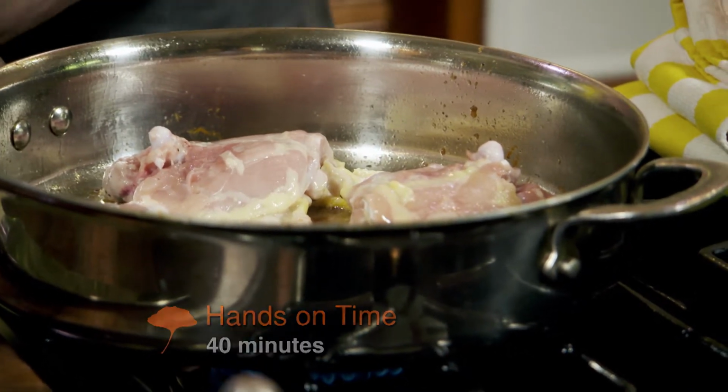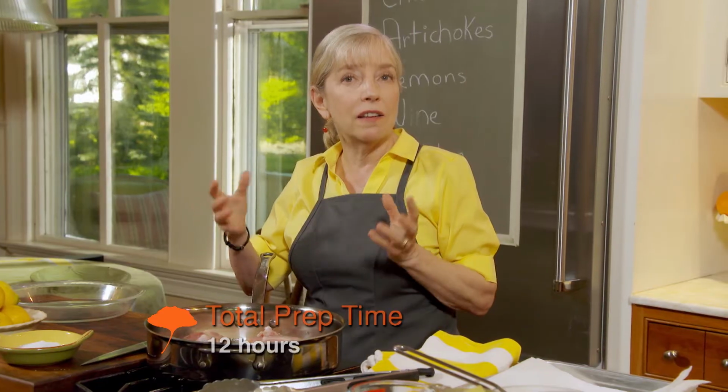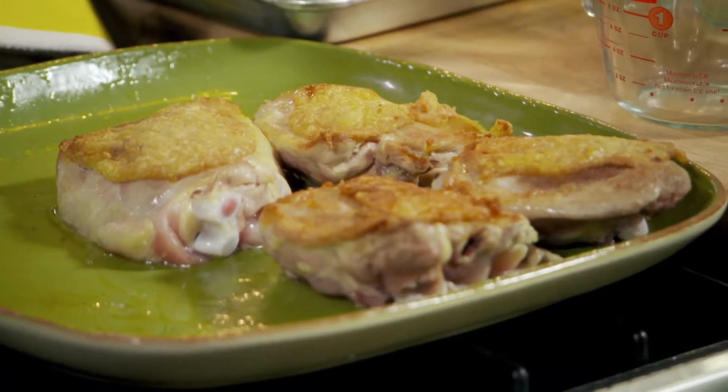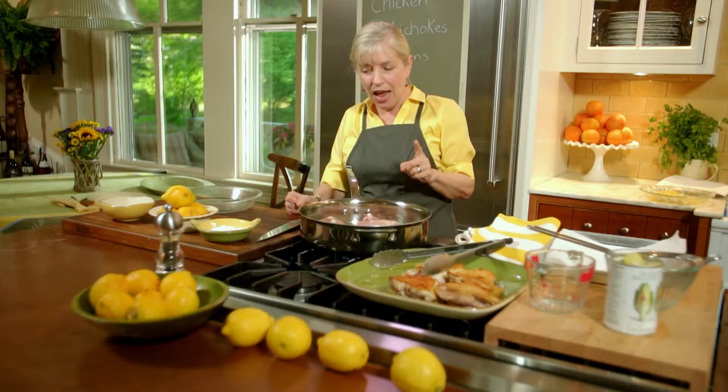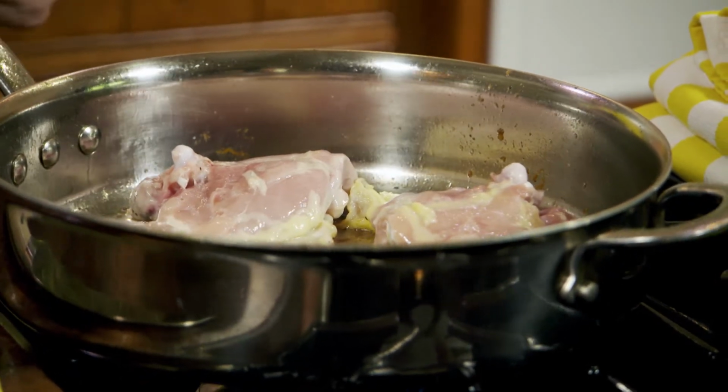I patted them dry, 8 chicken thighs. I'm browning them skin side down. I salted and peppered the skin side, and I'm just letting them finish up. I already did half because we don't want to crowd the pan because we like that nice color. And while they're finishing browning, I'm just going to turn them down a tiny bit.